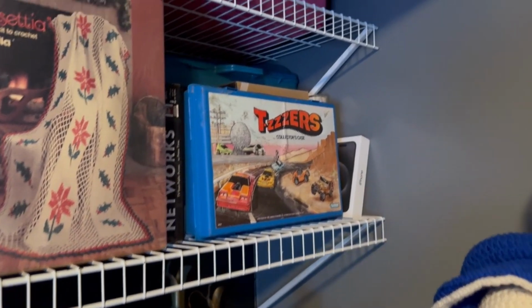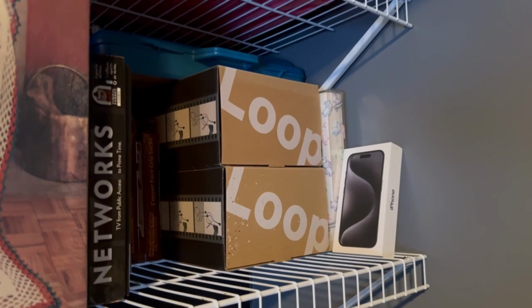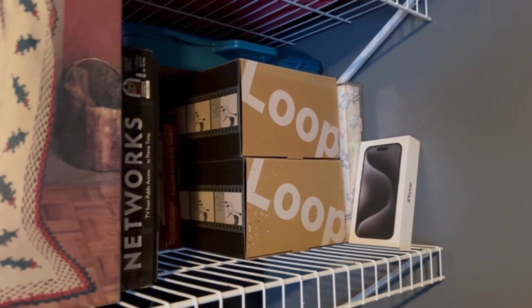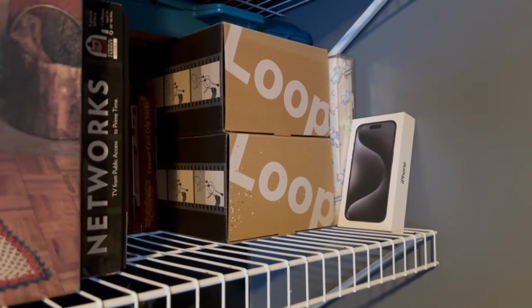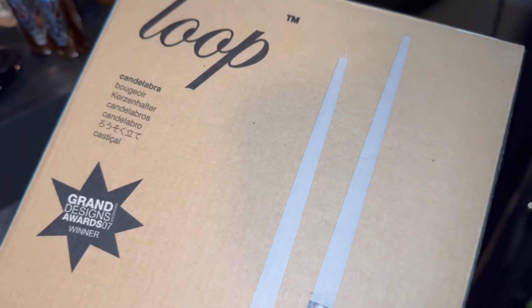Hey guys, it's still Thursday. I'm pulling some orders to pack up for tomorrow. First off, we sold those two loop candlesticks combined for $50 plus shipping over on Mercari. These are very cool little candlestick holders.